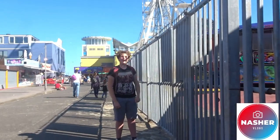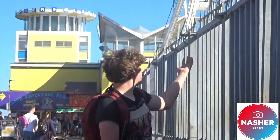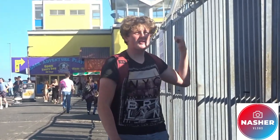So this is what I look like against the Ferris wheel here at Clarence Pier. Even though I'm about 6'3½, it's massive, it's a beast. And you know what makes it even more funny? That's like half the size of the bloody London Eye, for God's sake. Really enjoy it.